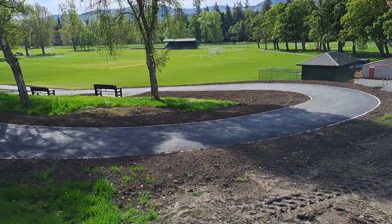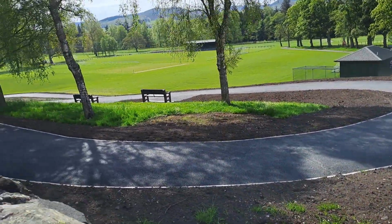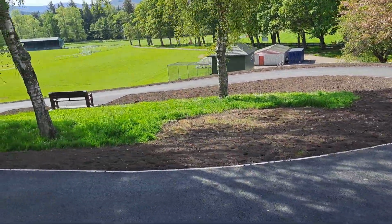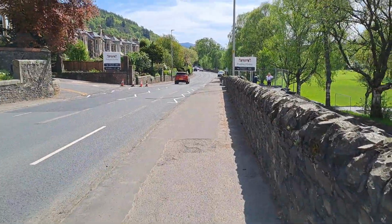So that's a new path for Kerfield Park or the Gites. So you come along the river for the swimming pool and get onto this new path. So there it's there.